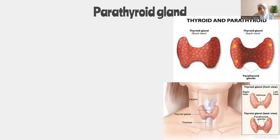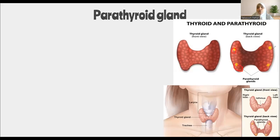Moving to the backside of the thyroid gland. When you turn the thyroid gland, you have on the backside four special types of cells. So this is the front view of the thyroid gland. This is the back view of the thyroid gland. They are known as parathyroid glands.